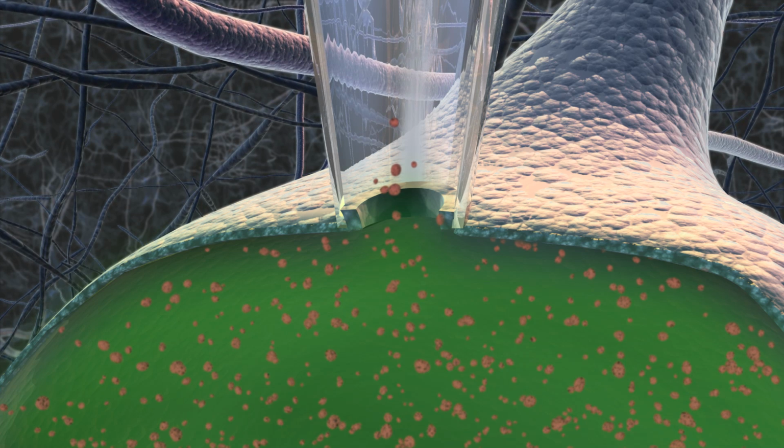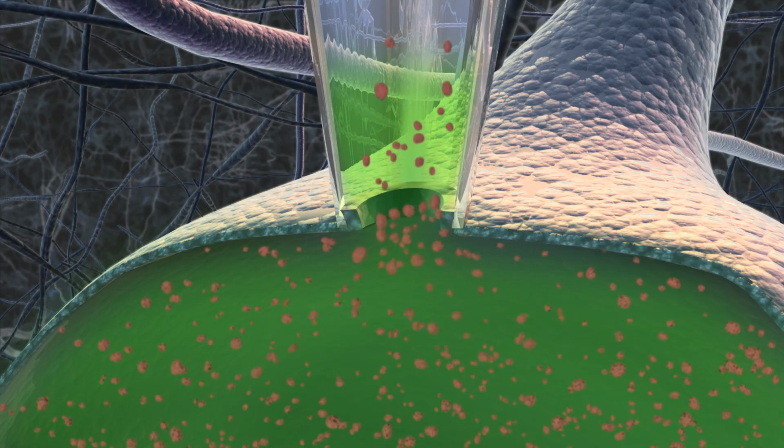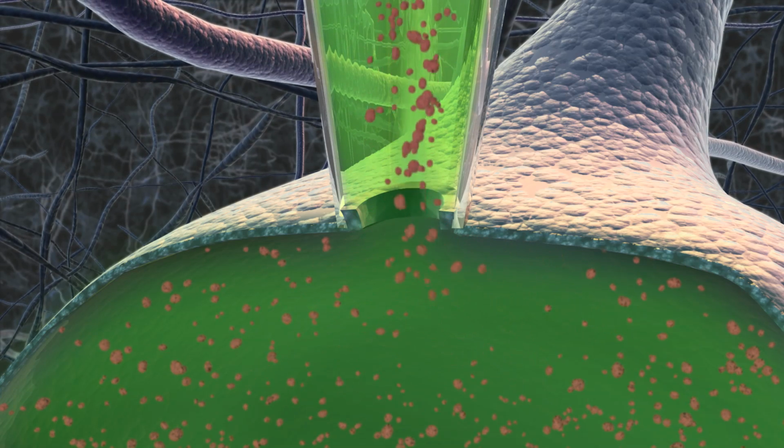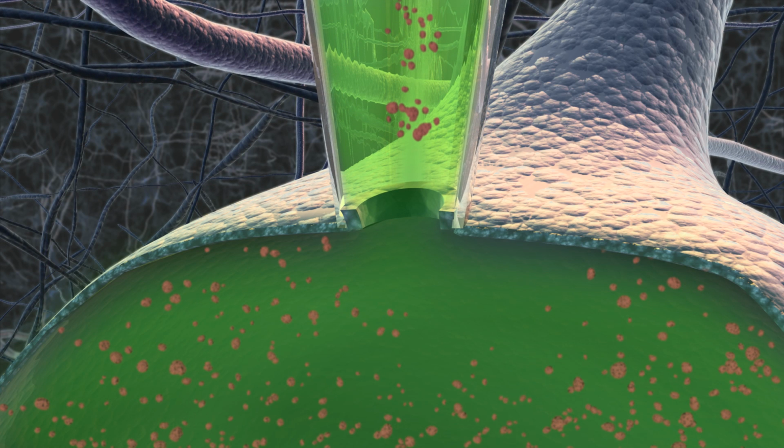And because the pipette has access to the inside of the cell, it can harvest the contents of the cell body, which can be pulled into the pipette with a bit of suction. In this way, the robot can perform many kinds of observation, electrical, molecular, and morphological, on single cells embedded within the intact brain.